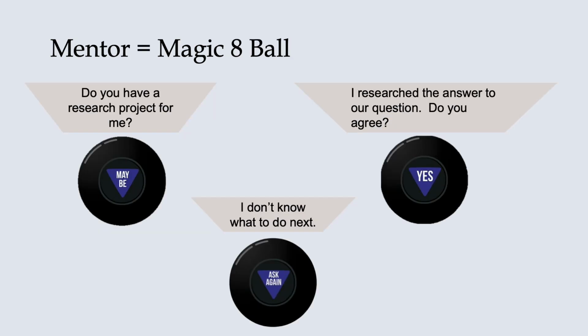Think of your mentor as a magic 8-ball. If you come and say, do you have a research project for me? Maybe. I don't know what to do next. Ask again. I'll help you out, but I've got to go and research and figure it out myself. So ask again later and we'll come back to that. And then there's a delay in your project. Versus if you say, I researched the answer to our question. Do you agree? That's when you can get a yes and move on.